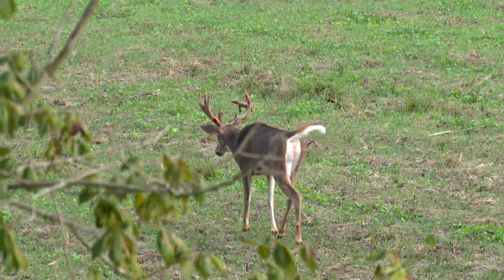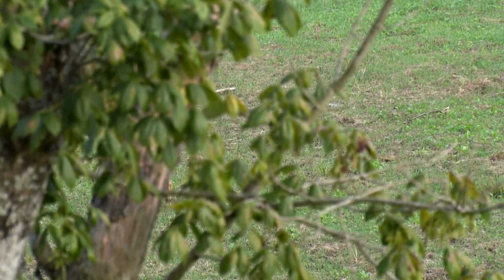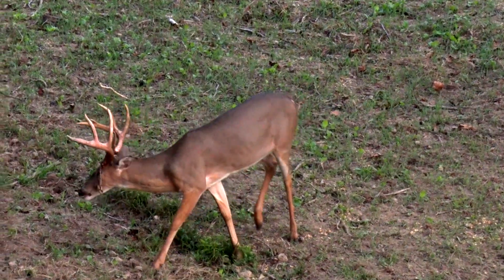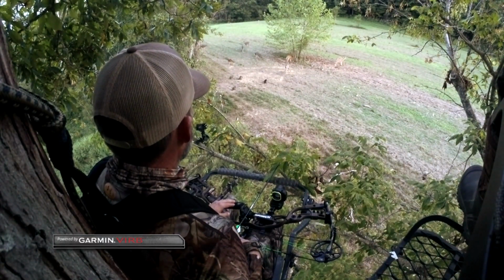But it never happened. It just never came to be because that deer, for whatever reason, had enough with that food plot, had enough with that setup, and he walked straight out of our lives to the left. But at the end of the day, it was for the best because things started to get pretty interesting pretty quick. Movement off to my left, and it's not a velvet deer, but it's a big hard-horned buck.